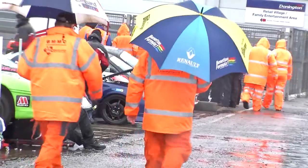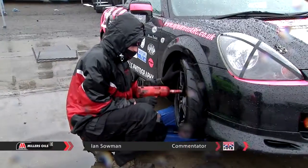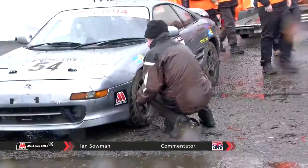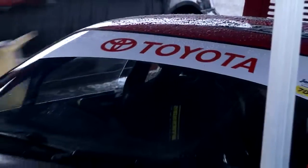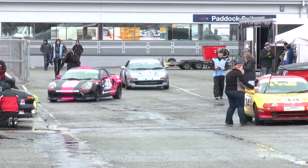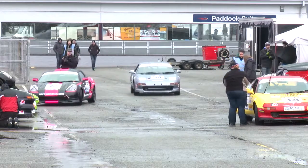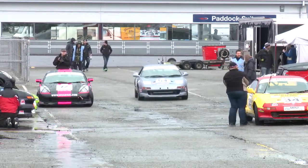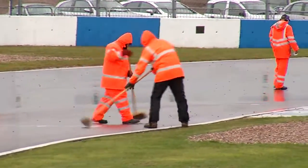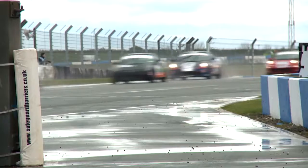Welcome to the opening 2 rounds in the 2015 Miller's Oils Toyota MR2 Championship here on the 1.95 mile national circuit at Donington Park. The champion for the last 2 years, Matt Palmer, may have moved on to racing with the Ginetta GT5 Challenge, but the MR2 Championship is as popular as ever with an air-capacity grid for the opening meeting of the season. There are 3 classes, and Matt Suckling caught up with a driver from the Roadster division.